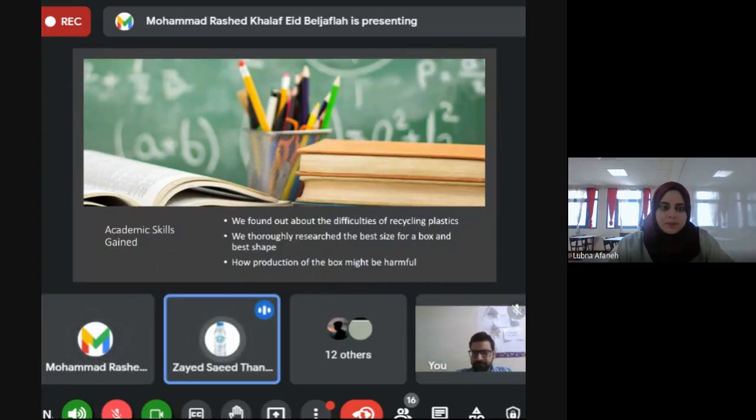Academic skills gained. We gained many skills, like that recycling plastic is very difficult. And we researched the best size for the box, to find the most appropriate size so it is not too big or too small. And the production of the box might affect the environment in the long term, so we have to find the most sustainable way.